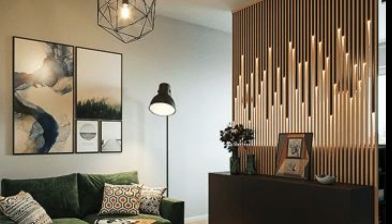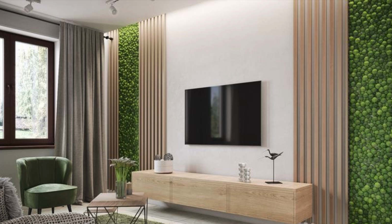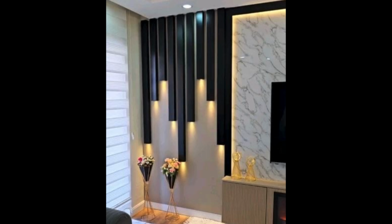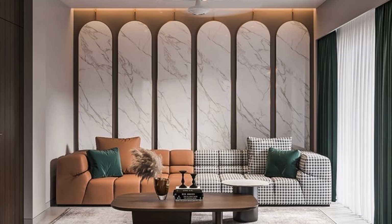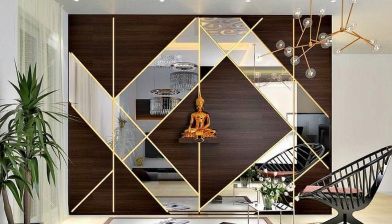From traditional materials like wood and stone to contemporary options such as tile and metal, there is a wide range of wall cladding options available to suit every taste and preference. In this video, we will explore the factors to consider when choosing the best wall cladding for your living room, including design aesthetics, durability, maintenance, and installation requirements.